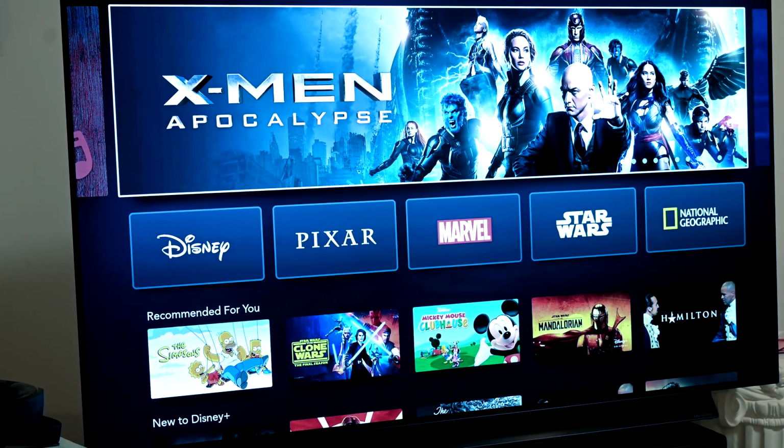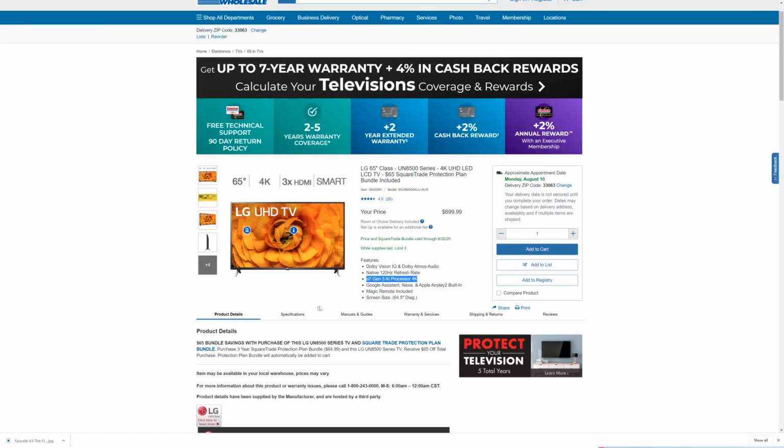Now, you're getting sort of the downgraded, lower model processor, the A7 Gen 3. My TV has the A9 Gen 3. But look, for $699, this is probably going to be all the TV that most of you need. It doesn't have all the high-end bells and whistles that most people don't use. You just want to turn on the TV and watch Netflix. This one is really all you need. But man, what a great price this one is.